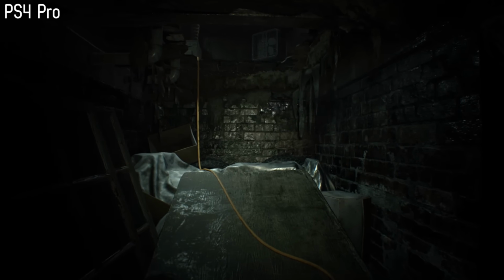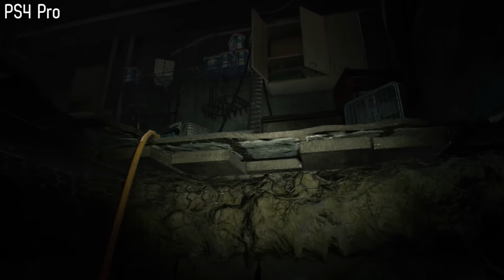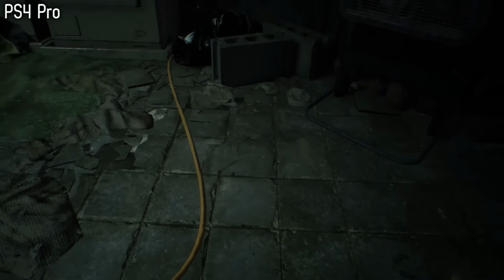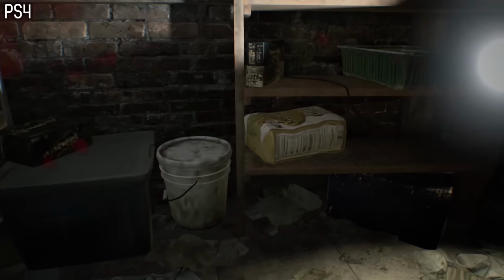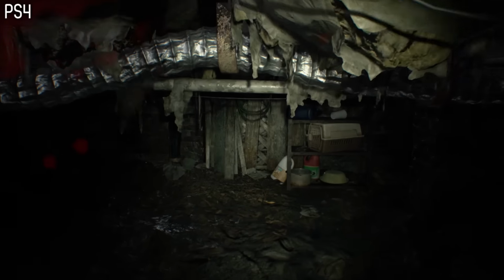But on the whole, it's very difficult to pick apart the two versions and say this is definitively better than the other, because it isn't really. But that's really a testament to how good the game looks in general. So again, this is the PS4 version that's running now. Running at a solid frame rate. There's no dips, there's no screen tearing, there's nothing.